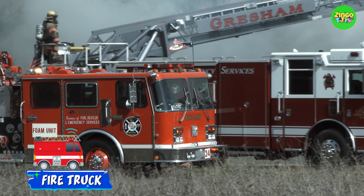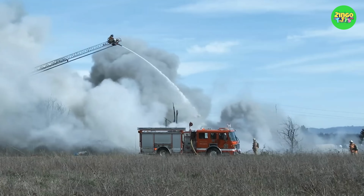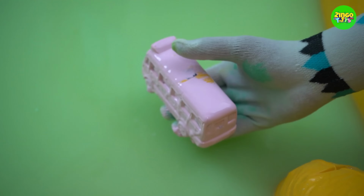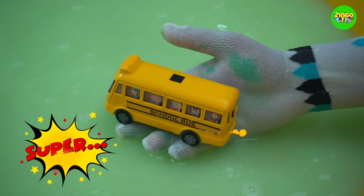Fire truck! This truck is a very special truck because it helps in putting out huge fires. That's wonderful. This vehicle looks really very nice. Let's wash it. Super!